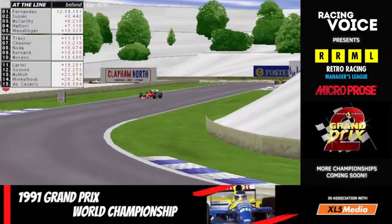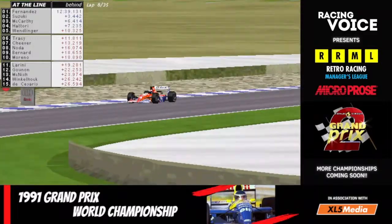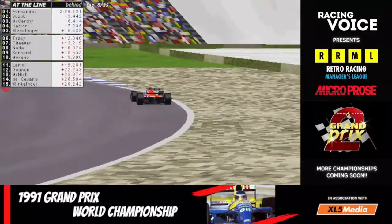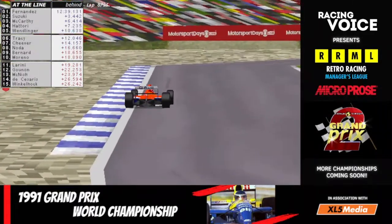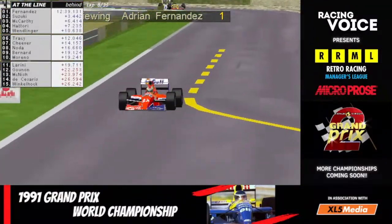Yet more lockups with the car. This is definitely not going well as far as he's concerned. This is a very tricky scenario for everybody. But it's going to be a very tough race for him if he can't find any pace in this car. So far, he's dropped all the way to 7th place, 14 seconds off his teammate.